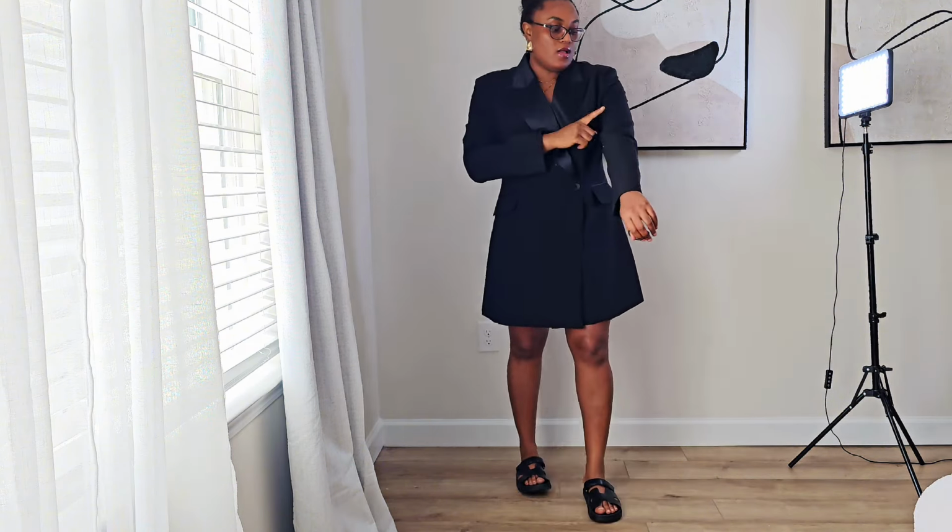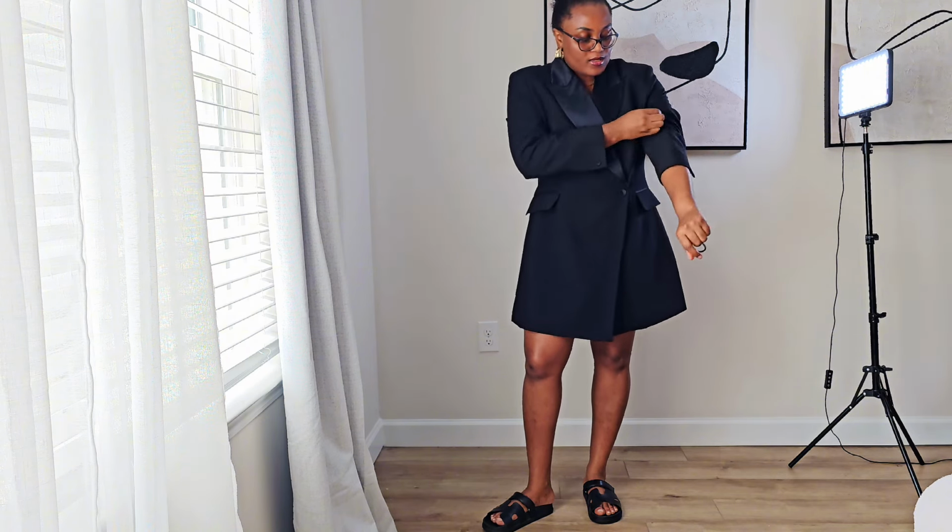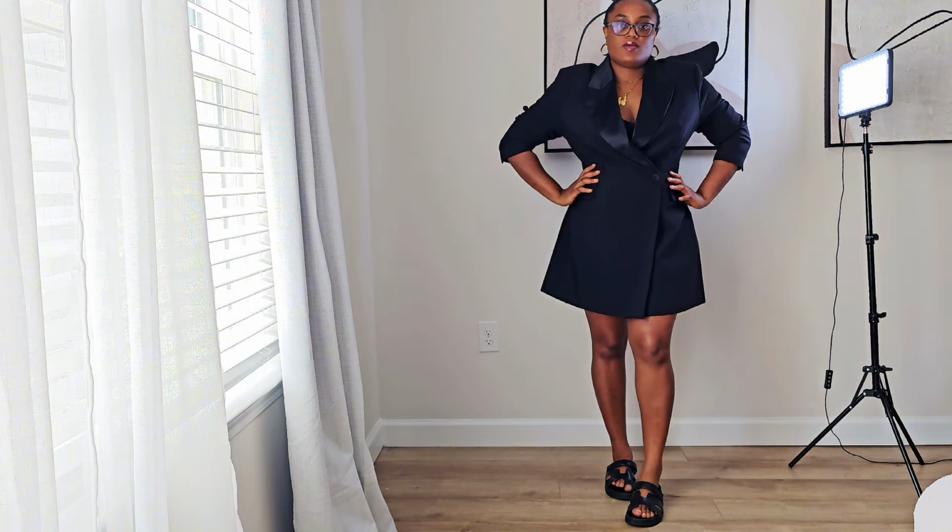Now let's go to blazer number two. So this is blazer number two. Clearly, this is an oversized blazer. Let me let down the sleeves. So I want to wear this like a dress. What I'm going to do is, first of all, I have two hairbands right here. I'm going to put them up on my sleeves so that they can hold my sleeves up when I push up my blazer, so it can stay in place. This is the next one, and this is how it looks.